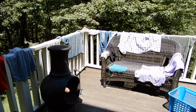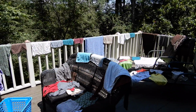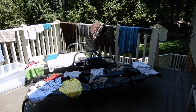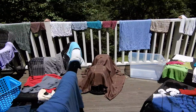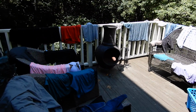So we're leaving tomorrow morning to head out on a 3-week trip to the Grand Canyon. And wouldn't you know it, last night the washing machine here at our house stopped spinning on the spin cycle. So we're having to dry out everything we washed. It's always something, isn't it?